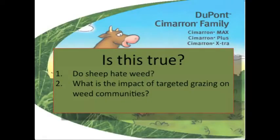Now there's this kind of feeling that animals will not like to graze weeds. This is a herbicide commercial, and the cow is saying, well, on this side of the fence, I'm a lawnmower, you're basically a weed eater. And you can see here that she's not very happy trying to eat those weeds. So the first question we ask ourselves is, is that true? I mean, is it possible to feed weeds to a sheep, or do they hate that? And if they do that, what are the consequences?